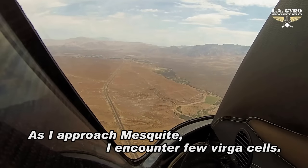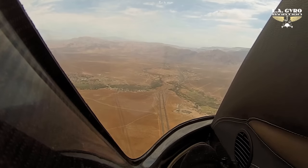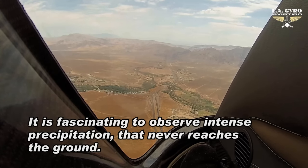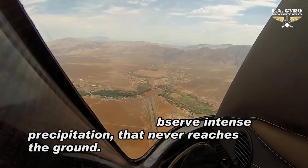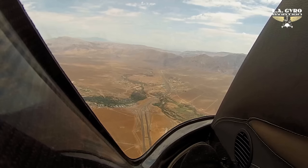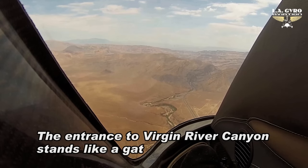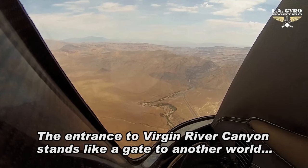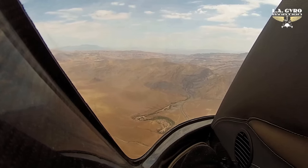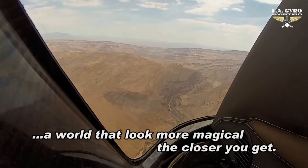As I approach Mesquite, Nevada, I encounter a few virga showers. It is fascinating to observe intense precipitation that never reaches the ground. Stands like a gate to another world. This world looks more magical the closer you get to it.